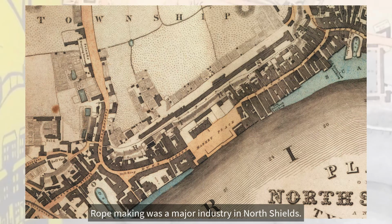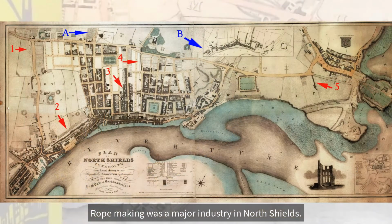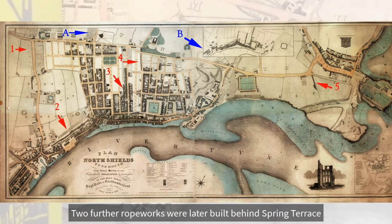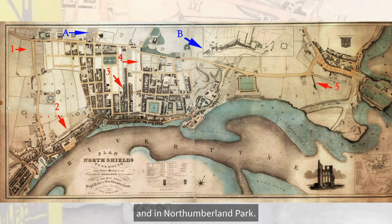Rope making was a major industry in North Shields. Rook's plan shows 5 roperies belonging to Mr. Hansel, Mr. Waters, Mr. Mitcalf and Mr. Linskill. 2 further rope works were later built behind Spring Terrace and in Northumberland Park.